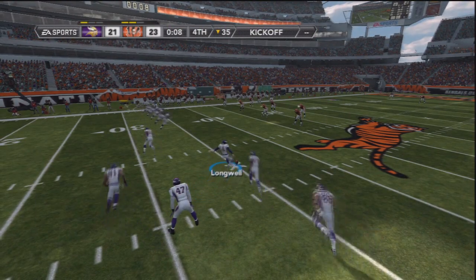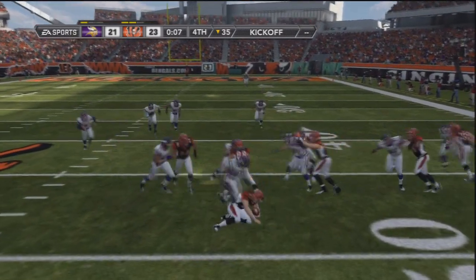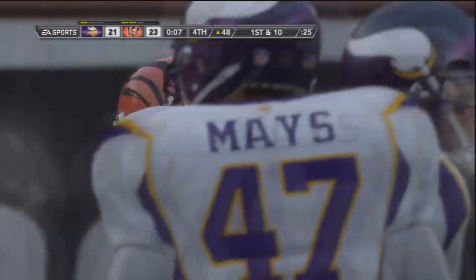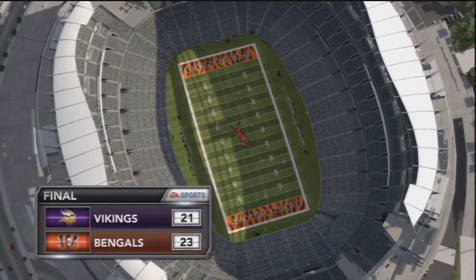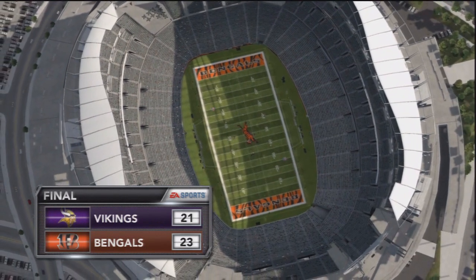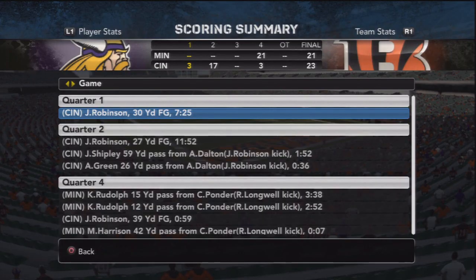First off, Ryan Longwell, and it is recovered by Lutzenkirchen, and so the Bengals will be victorious in this matchup by 2 points. Another matchup we made look closer than it was because we had a very lucky deep touchdown and then failed to get an onside kick. So 23-21. Third straight loss for the Vikings.